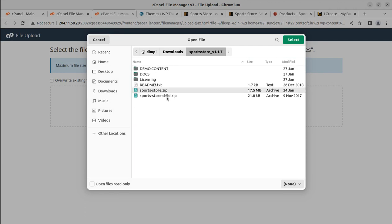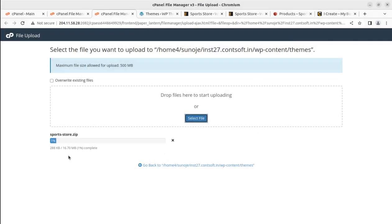I'm choosing this. This is only sports-store.zip. This is the only installable file, you have to upload only this. Don't try to upload the complete folder. I have selected it and it was showing 17.5, now it is 16.70 MB. On average, I have seen that the most proficient and most widely used optimized WordPress themes come to around 15 to 20 MB, so it is a very decent size.